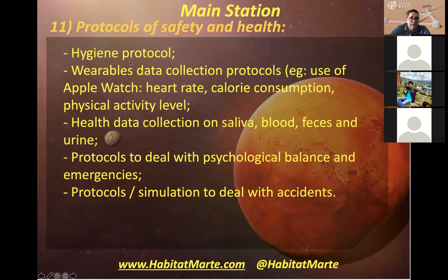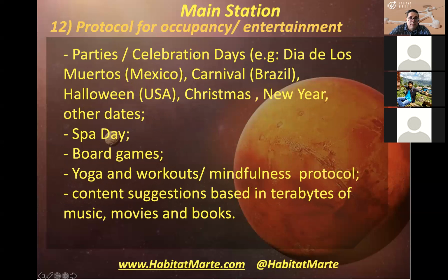We consider hygiene protocols, wearable data collection protocols, like using the Apple Watch to collect data on heart rate, calorie consumption, and physical activity, also health data collection from saliva, blood, feces, and urine. Protocols to deal with psychological balance and psychological emergencies, also protocols and simulations to deal with accidents. In the main station, some protocol for occupancy.